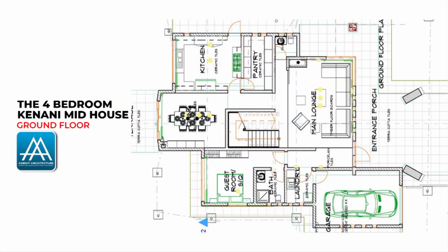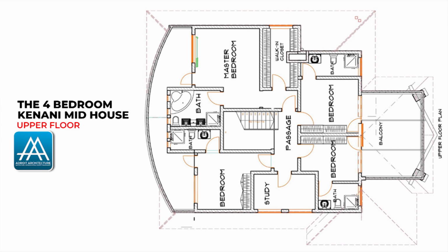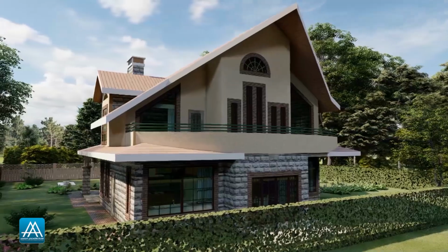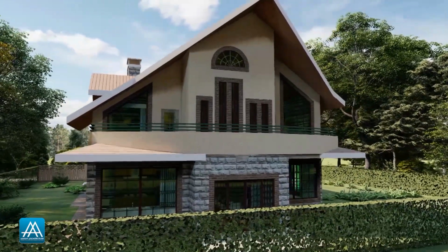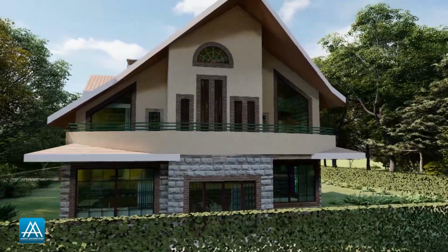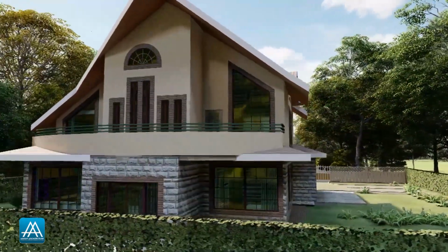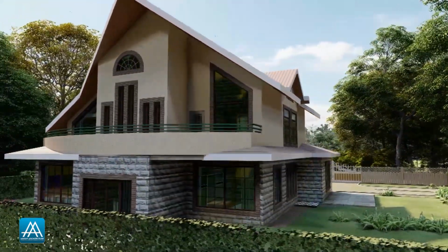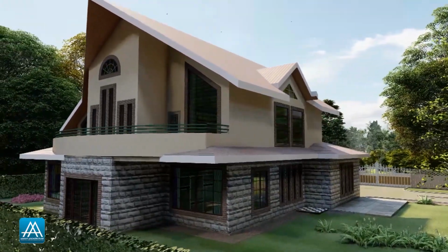The Kenani mid 4-bedroom house plan is a big favorite of ours. This house plan creates a spacious home with huge windows that allow you to take full advantage of natural light. Those huge windows also allow you to take in the views all around you, right from the comfort of your home. This is a nice and big home with all 4 bedrooms en suite. It is perfect for a big family or a guest house if you want to make a living from home.